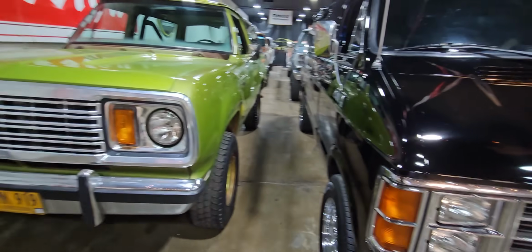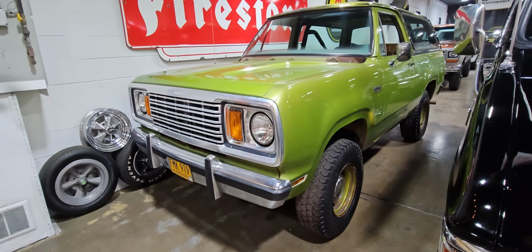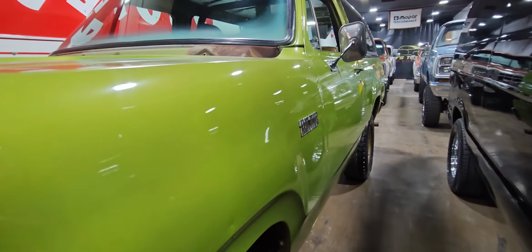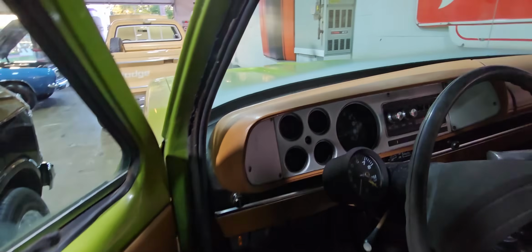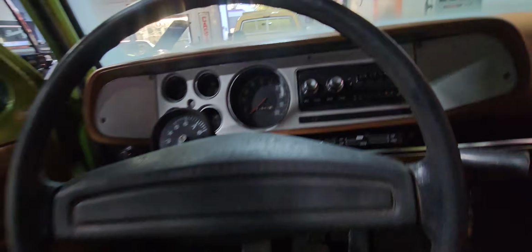Super cool. One of our new arrivals. This is a 1978 Plymouth Trail Duster. Original paint, 360 four-speed. Absolutely beautiful. Bought this off the original owner. Man, this thing runs like a raped ape, dude. This thing is so much fun to drive.